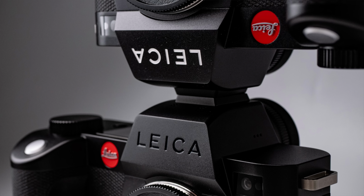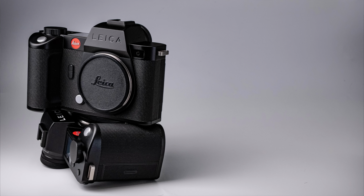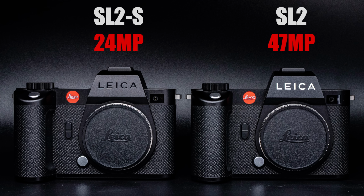I was umming and ahhing over whether to get the Leica SL2-S or the Leica SL2, as you probably saw in the video that I posted recently, and I went for the Leica SL2 because the image quality just made me think the SL2 must be better, because maybe it's the megapixels, it's 47 megapixels compared to 24 megapixels. Something special was in those images, and I was like, right, I need to get the SL2.